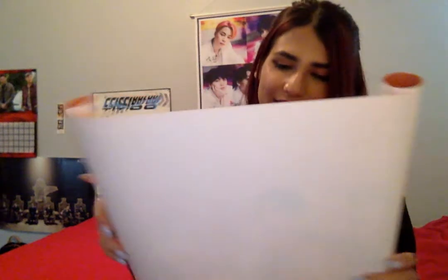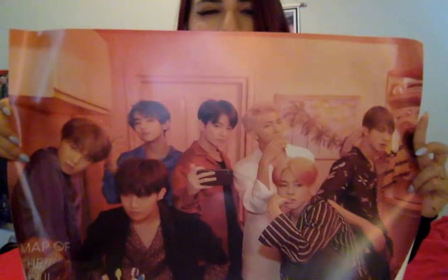Last but not least, the poster. I hope it's not like that poster because I already have it, but it's not. I haven't looked at it. This is my first time looking at it, but here it is. It's just one poster, so if you guys already seen the poster.